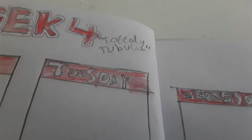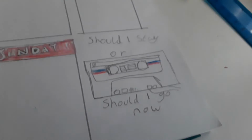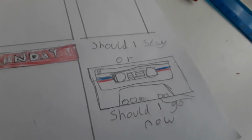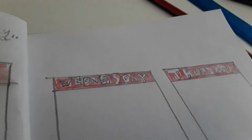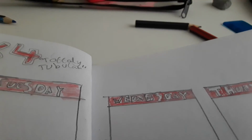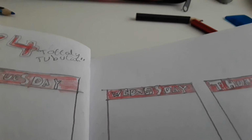It is the last page here, week 4. And it says, totally tubular, which is a phrase from Stranger Things. And then the cassette player, I believe that's what it's called. And then it says, should I stay or should I go now? Up here, it's going to say Eggos. It's going to be the Eggo logo. And probably say something like, I don't know, maybe one of the phrases 11 says.